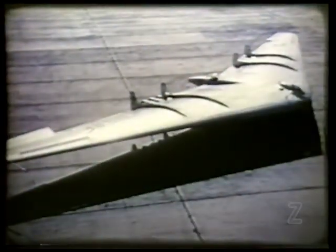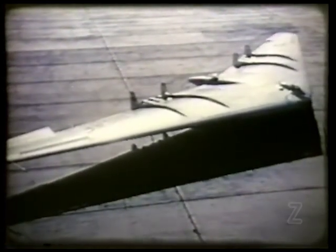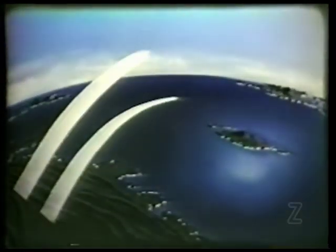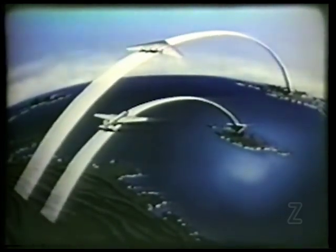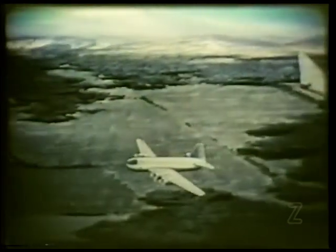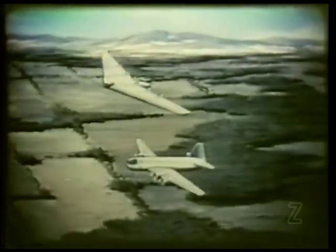Today, Northrop men know well that by combining efficiency of design and efficiency of structure, the result is a high-lift, low-drag flying wing, which can carry a greater load, carry it farther, carry it higher, and carry it faster than conventional airplanes of similar size and power.